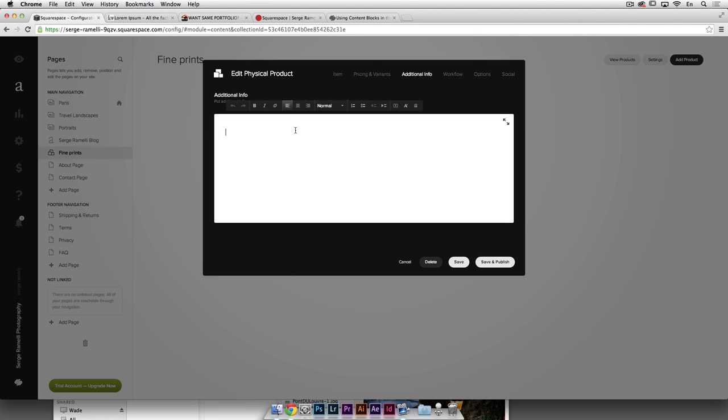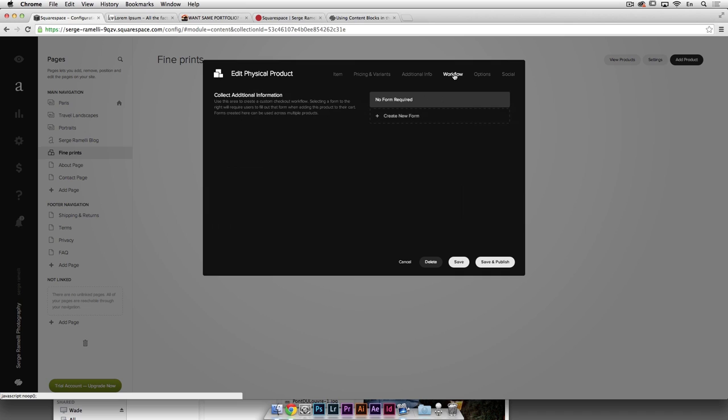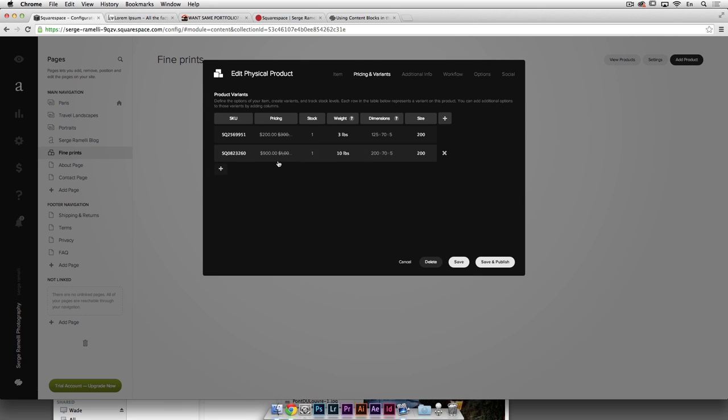Additional info, you can add some additional info, like all my fine prints are done with blah, blah, blah, you know? Workflow, collect information, if you need a form. When people check out, they're gonna give you the address, but let's say you wanted to create a form so that people would tell you if they want a frame version or not, or a different look, like brown frame or red frame. I would create that in pricing and variants. This is where you can really get fancy. Let's make it simple for now.